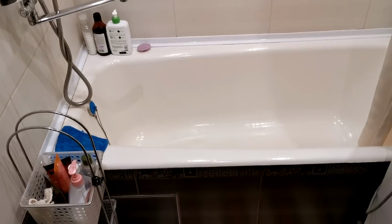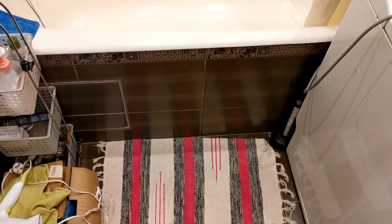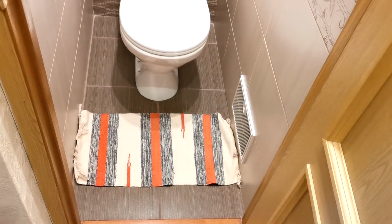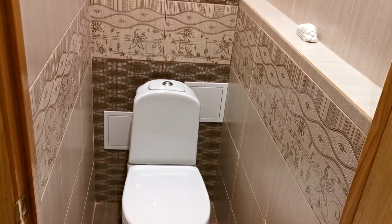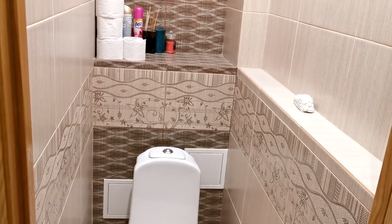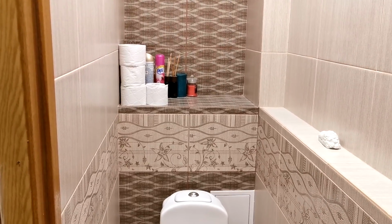Again, I have a cute little rug here and a cute little rug in the toilet as well. Yeah, this is how it looks. It's kind of claustrophobic for me, honestly.